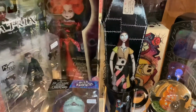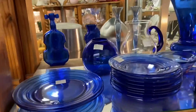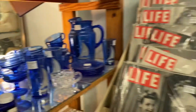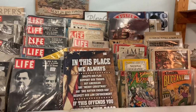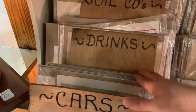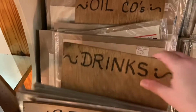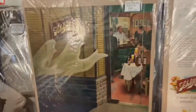Love Nightmare Before Christmas, of course. Wish I had all of that stuff. This booth always has depression wear. I love, love, love looking at Life magazines and other old magazines for advertisements. I've told you all this before. Just like the Round Rock Antique Mall, this one has a seller, maybe it's the same seller, that organizes their advertisements like this, so you can easily find them.